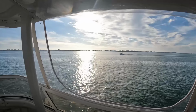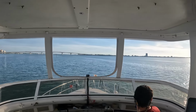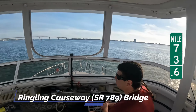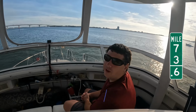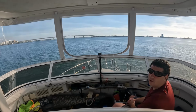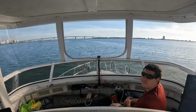So we're getting close to sundown. We got another boat on our side here, on the starboard side. Ahead of us is the Ringling Bridge. Named after what, Alex? The Ringling Brothers, which was the largest circus in America. Biggest show on earth. Isn't that something like that? They're called the greatest show on earth. Greatest show on earth. There you go.